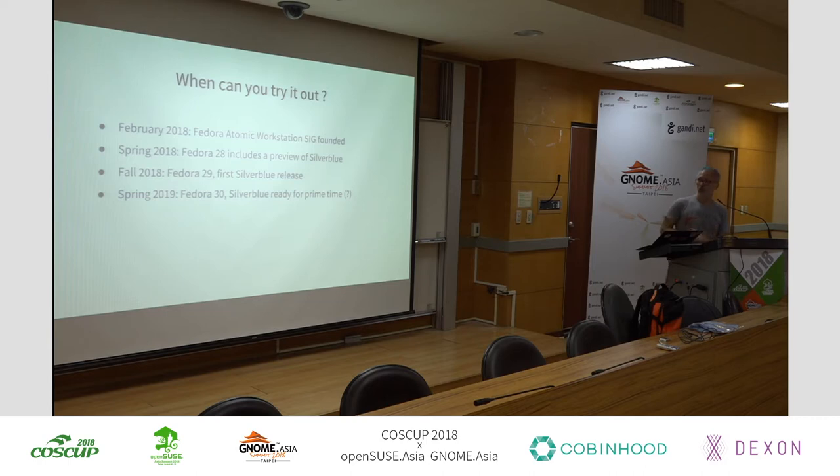And for our own setting of ambitious goals, we decided that by Fedora 30, which is the first half of next year, like in May or maybe June, we want to have Silverblue built out and have enough of the things I talked about in place that it's basically as good as a traditional workstation, and there's no big regressions that would make you jump back. So that basically is ready for replacing the workstation as a first-class operating system.